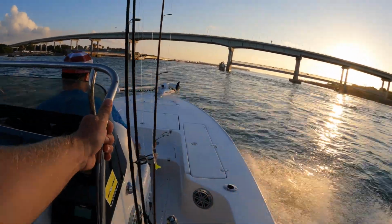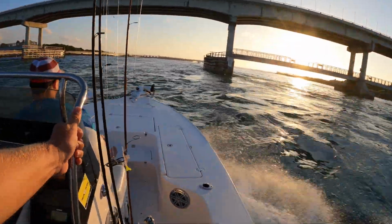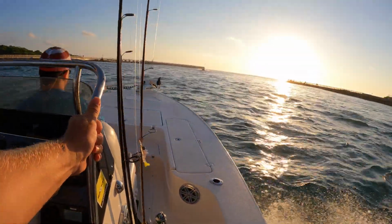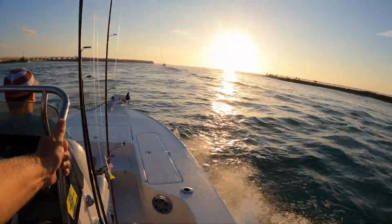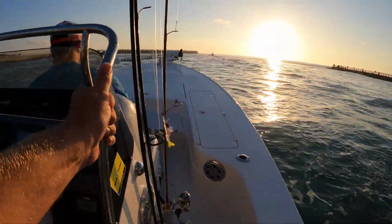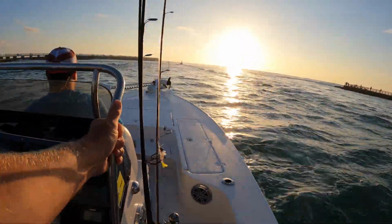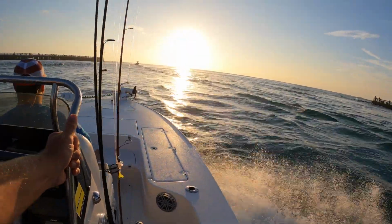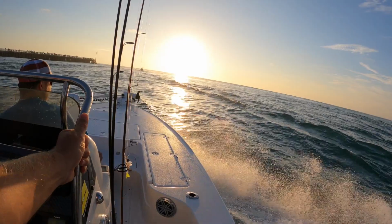Decent out. Pretty smooth. A little rough up here. Ain't nothing. I've been out in bigger chop than this in my 4 foot dinghy. Look at that monster hole. Yeah, monster hole's dripping. Look out there.